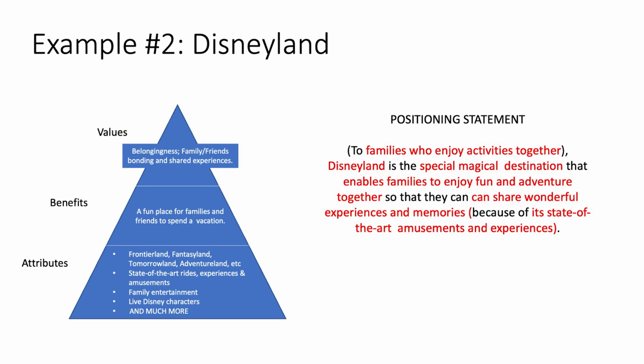Then Disneyland, of course, is the brand name, and instead of saying amusement park for this category, we said special magical destination. Think about it. If we just said amusement park, we would then be placing Disneyland on the same level of all other amusement parks. By saying special magical destination, we are elevating it above all other amusement parks.